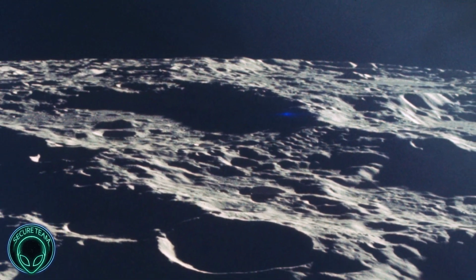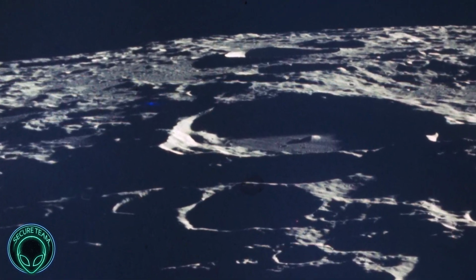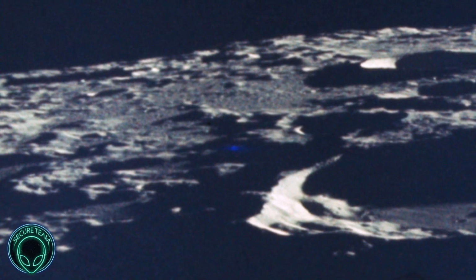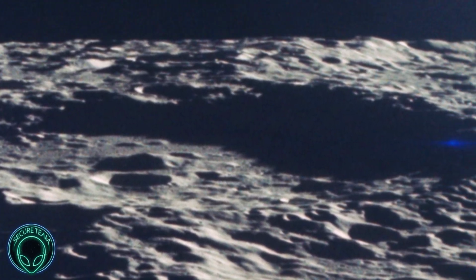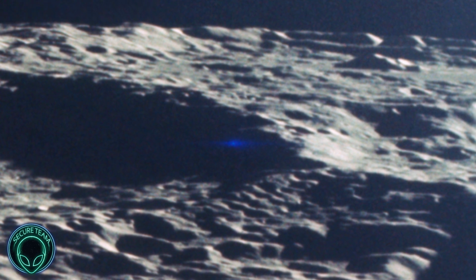And as I reviewed this, I noticed that just off to the left here is yet another one of these mysterious blue lights that, as I said earlier, I've shown on this channel so many times. And in some of those photographs, when zoomed in and analyzed, you can actually see solid structures behind these glowing auras around them. So yeah, another smaller blue glow, yet again coming from a shadowy portion of the moon. Again, lurking in the darkness. It would appear these things love to do that, watching from a distance.